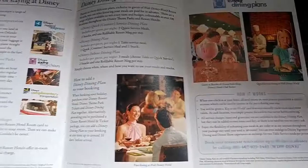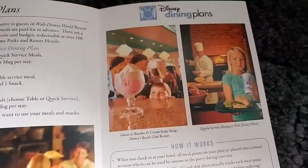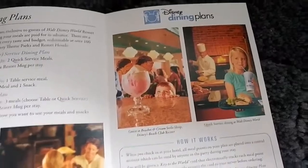Got all about the dining plans in there. Benefits. Dining plan. I love Disney dining. I mean, it's special. Expensive, but special.